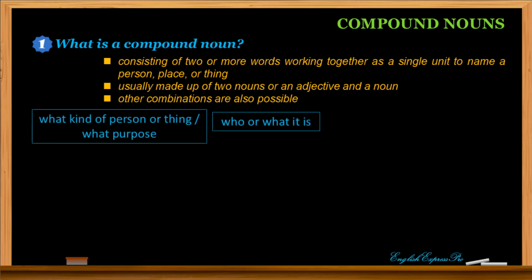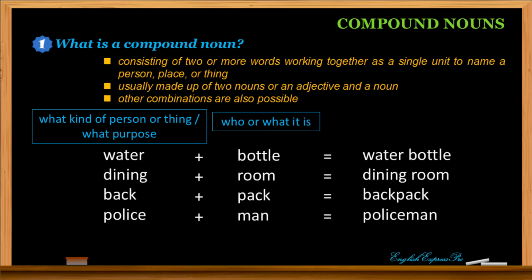Generally, the first word in the compound noun tells us what kind of person or thing it is, or what purpose he, she, or it serves, while the second word defines the person or object, telling us who or what it is. For example, water plus bottle becomes water bottle. A bottle used for water.